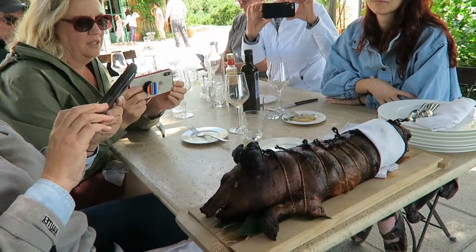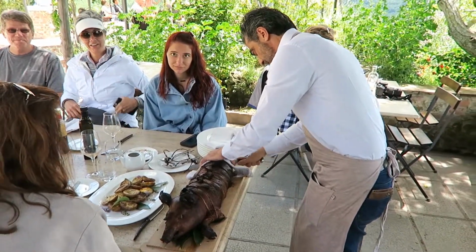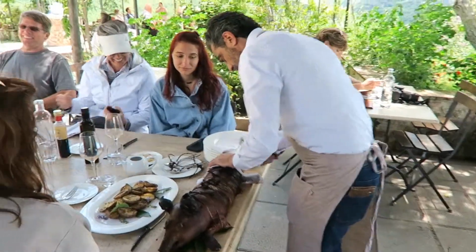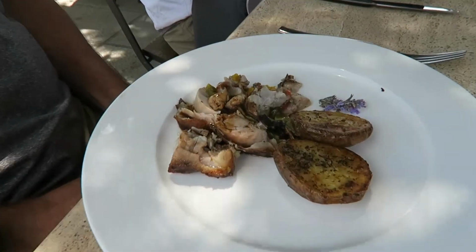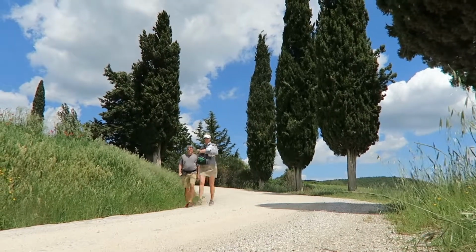It's piglet. Very tender. The pig we're having for lunch apparently was 1 month old. That's true, because I don't think they would handle it. Now I'm getting warm. That's good.